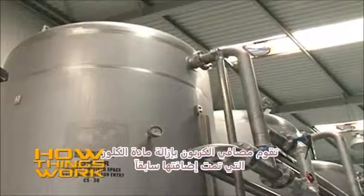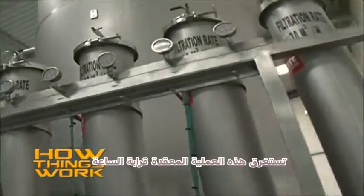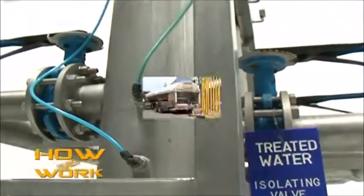Then from there, it goes to what we call carbon filters. Carbon filters usually remove this chlorine that we've dosed over here, since it served its purpose of sterilizing the water, so we have to remove it. It is an intricate process that takes up to 1 hour.